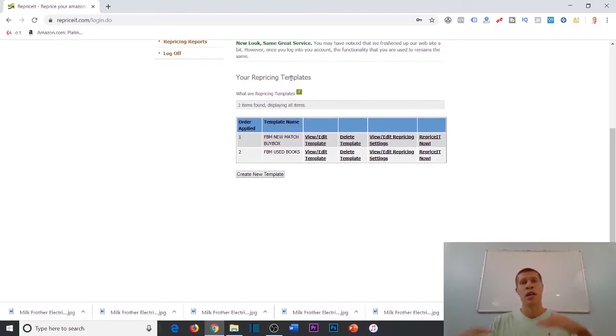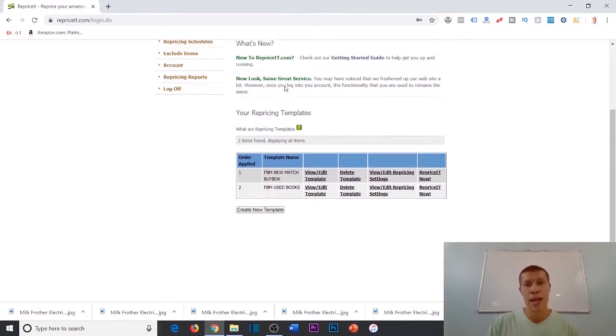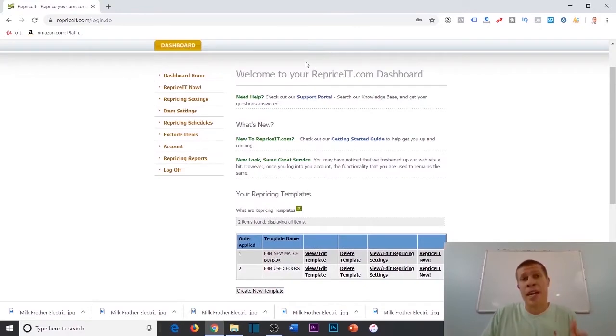I've seen people have literally 30 different templates. Obviously, I only have 2. They have 30 different templates, and all 30 are going off at any given time during the day. It's a little bit much in my opinion, but hey, if it works for you, you can get creative and do it.